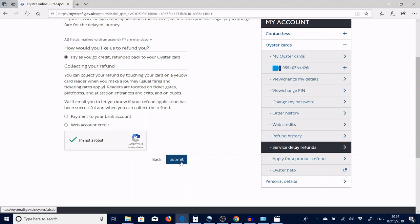So that means 15 quid back and I travel free this week. So go ahead, try it, claim it back.